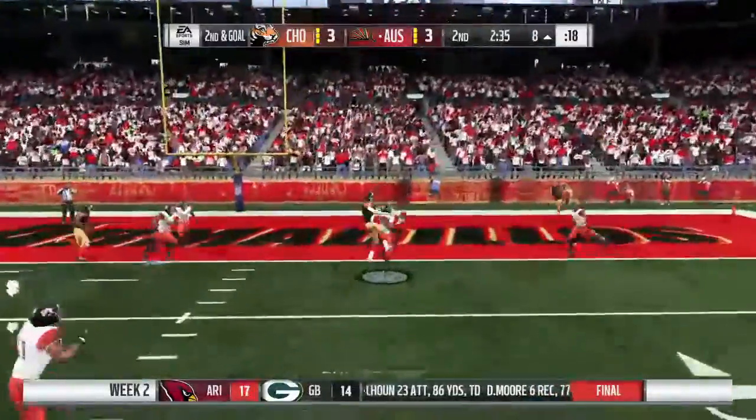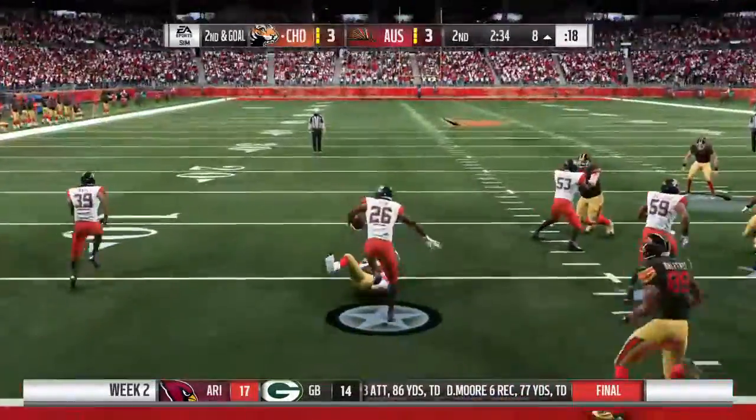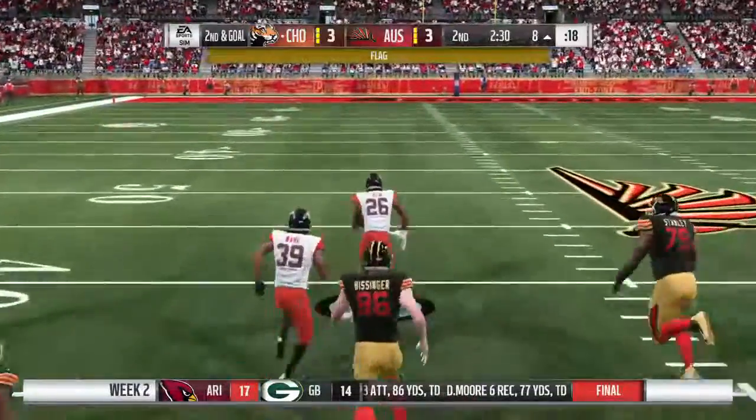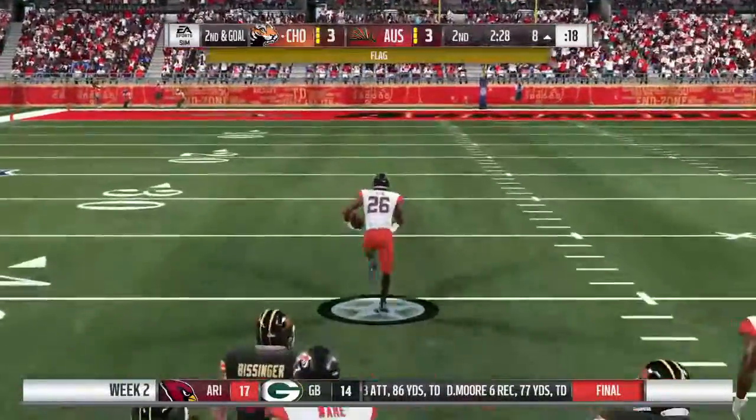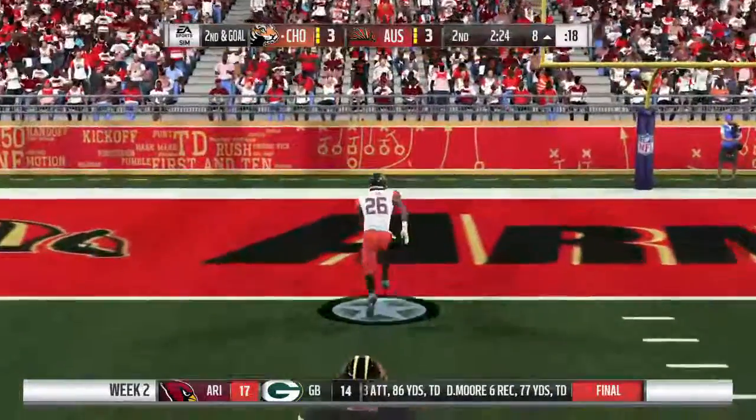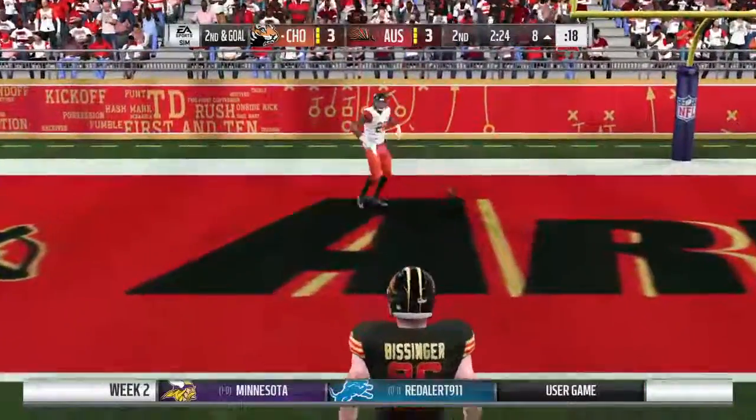They'll set up to throw. A battle for it, and it's intercepted. Picked off by Justin Reed. And nothing but daylight ahead. The 40, 20, 10. And he'll take this into the end zone.